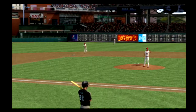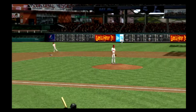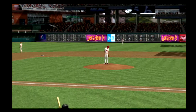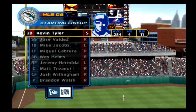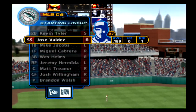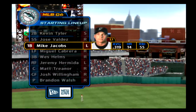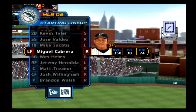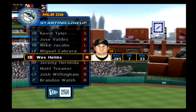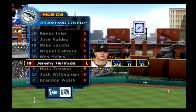All right, Dave and Hud will join us shortly, but let's get to our starting lineup as the visiting Florida Marlins align like this. Number 32 leads things off and plays second base. Number 87 bats second, he's at short. Following him is the first baseman, Mike Jacobs. Miguel Cabrera will bat in the cleanup spot and play left. Wes Helms will bat fifth, he's at third base. Next is Jeremy Hermida. He'll be out in right field.